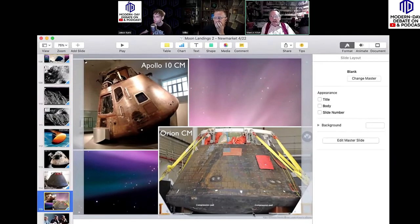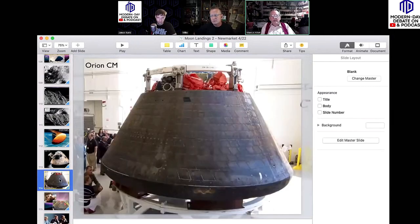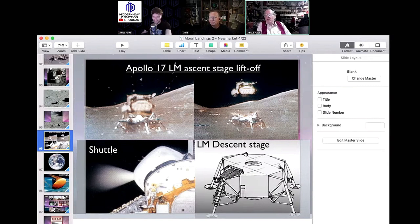The point I'm making is that we know that that's how the two craft work together, with big bolts between the command module and the service module, which was separated prior to re-entry. And on the Orion craft, they required heat shield to cover the whole craft, which just seems a bit excessive. Okay, Apollo 17 liftoff. Ascent stage. That's the top bit. There it is, jumping up, but there's no exhaust visible.